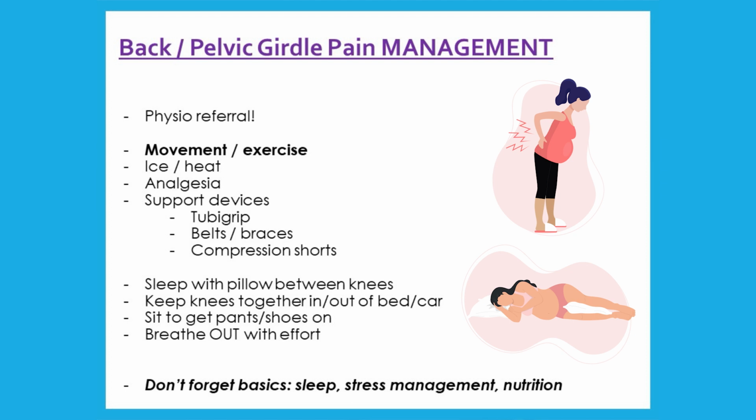Evidence shows that if you can stay active and keep moving during your pregnancy, you actually experience less pain and cope with that pain better. Other things that can be helpful: ice packs and heat packs, simple analgesia as prescribed by your GP or recommended by your medical care team. Supportive devices can be helpful, such as tubigrip, belts, braces, or specific brands of compression shorts.